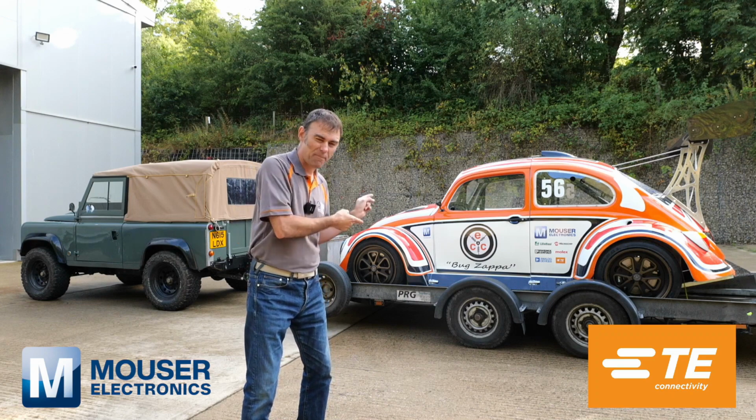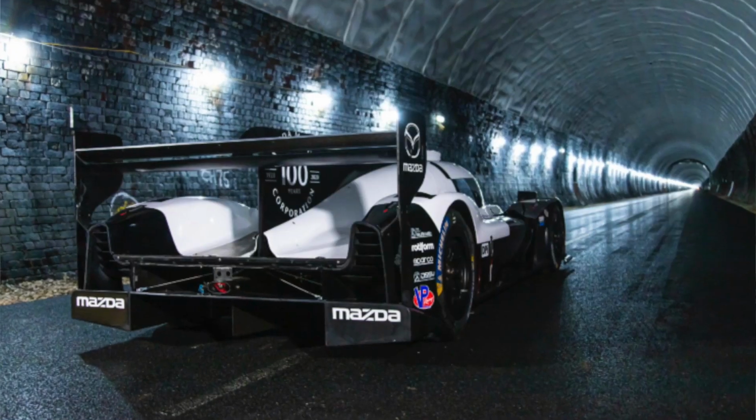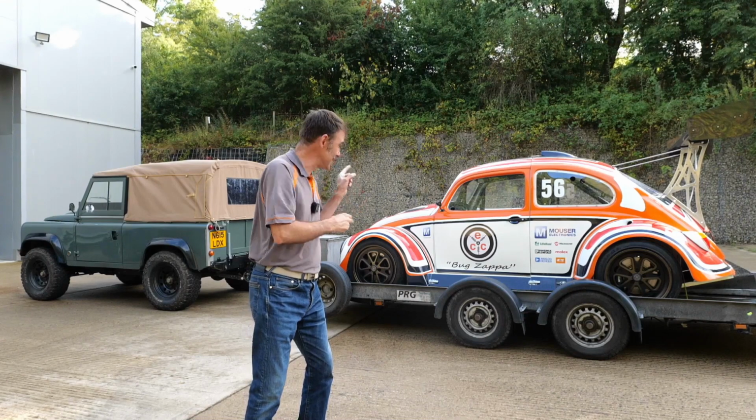We brought Bug Zapper to a top secret aerodynamics facility just off the A361 near Daventry, called Catesby Tunnel, where hopefully today we're going to find out how we can improve the aerodynamics of that.